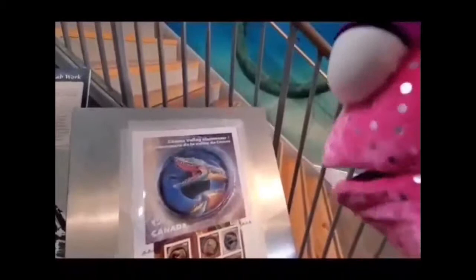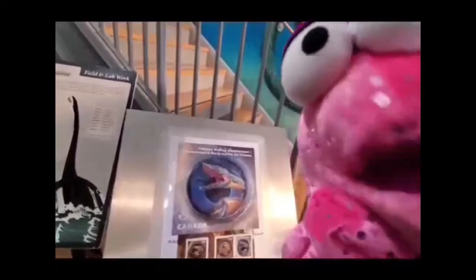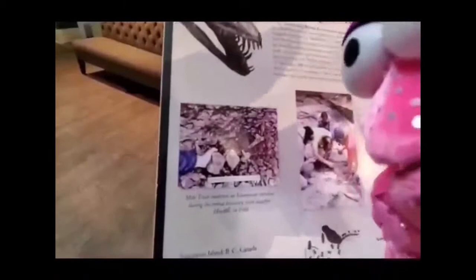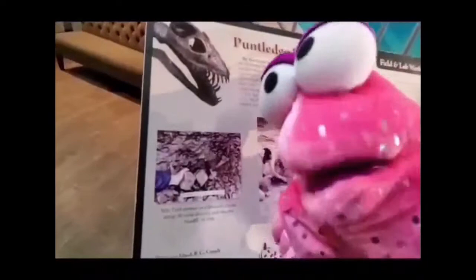Let's see what else it says. Oh, really? It says Canada Post made a stamp. A stamp with the elasmosaur on it. Let's see what it looks like. It's over here. Oh, here it is. That is pretty cool. A stamp. Comox Valley Elasmosaur. Oh, Canada. Let's go look at it some more. Oh, look here. Let's see what it reads. That says that Mike Trask and his daughter Heather found these bones in the Puntledge River in 1988. That's 31 years ago, according to my little brain calculations.